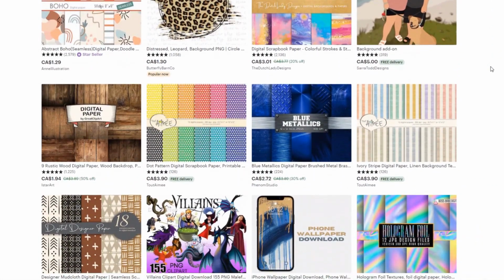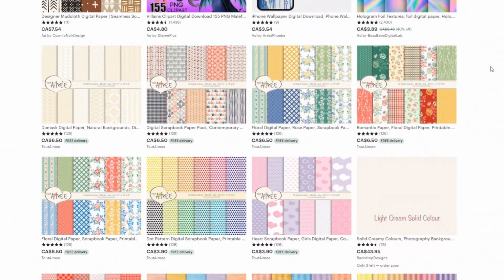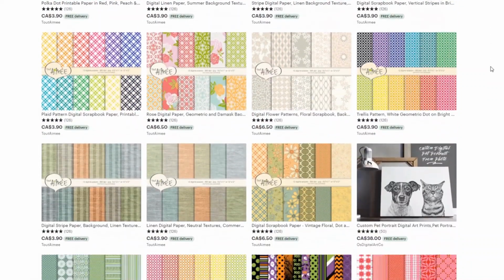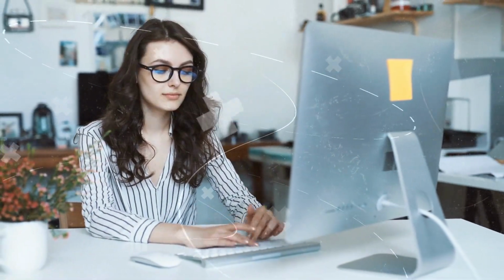Price your products. One of the most important factors in making money selling digital downloads on Etsy is setting the right price for your products. Consider factors such as the time and effort it takes to create your products, as well as your competition's prices. It's essential to be competitive while also setting a price that reflects the value of your work. You may also want to consider offering different pricing options, such as a premium package with additional products or features.